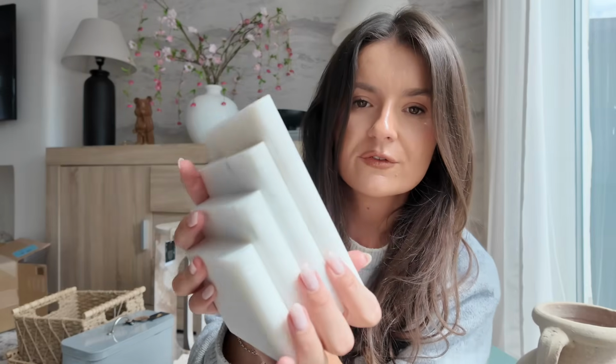I also got this beautiful bookend. I only got one, it was £6.99 because I thought if I want to stack things, I actually could. Do you know what? That could be in the little one's room. Okay, I have a place for her. See what I mean? It's just all coming together.